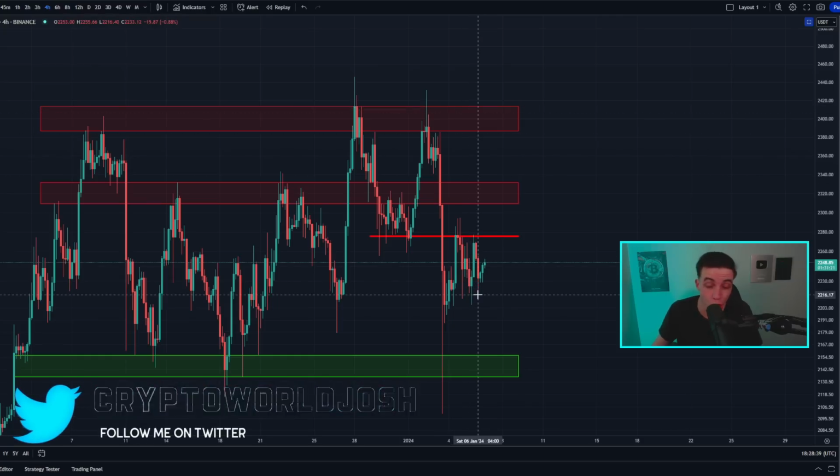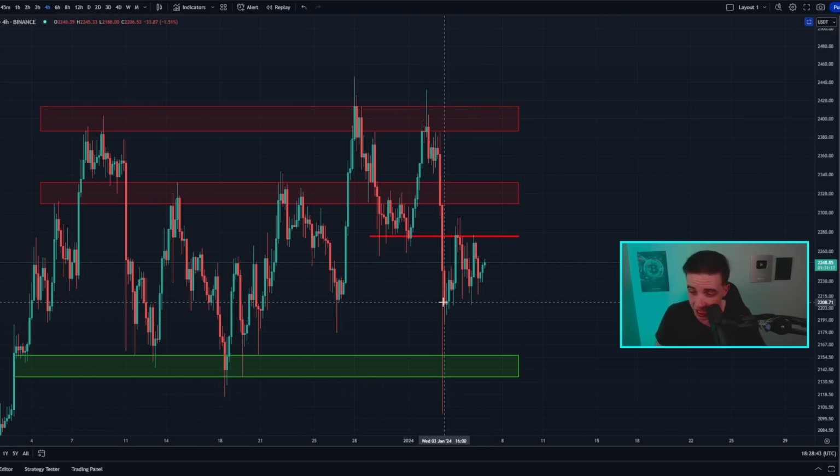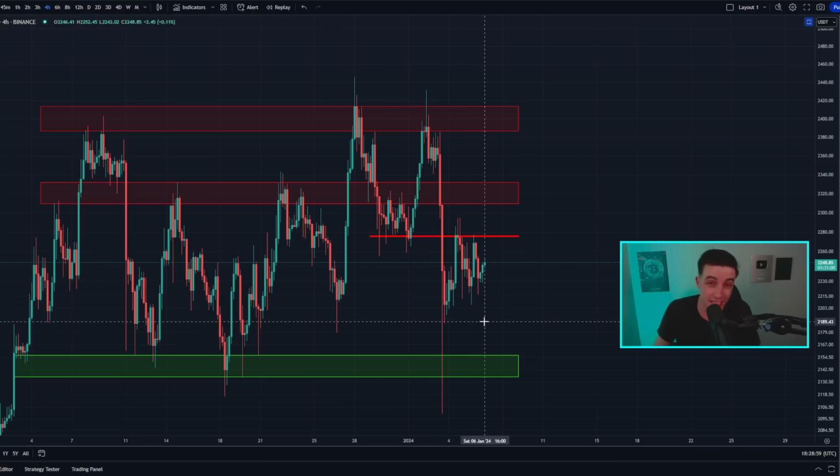And as for short-term levels of support, we do have some support at around 2210, and below that we have this area of support sitting in between around 2130 going up towards around 2160. And at least for now, in the much shorter term, the price is looking very neutral.